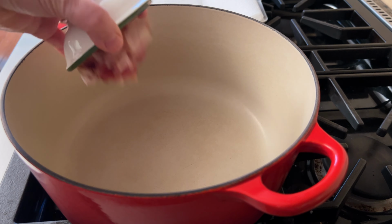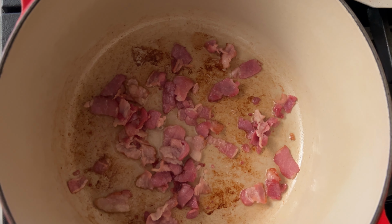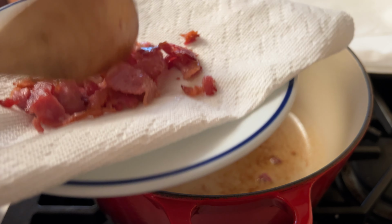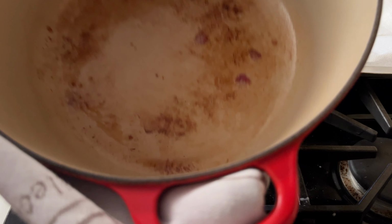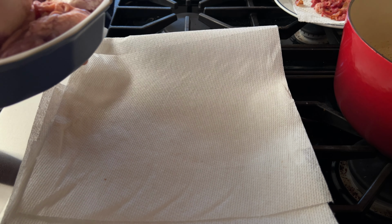Now I'm starting by browning some bacon. Okay, I'm gonna be honest, my bacon was super lean and I couldn't find any slab bacon. That's optimal, where you get those nice French chunks. Okay, look, you see I have hardly any fat, so I'm not gonna pitch that at all. I'm gonna use it.